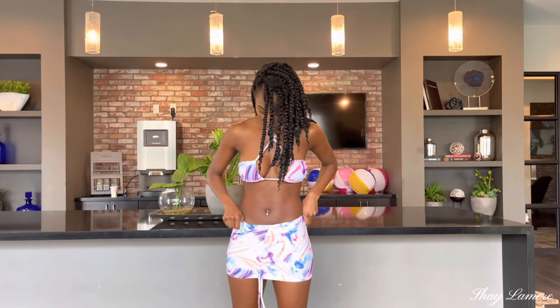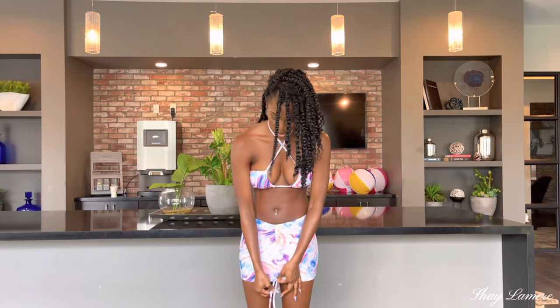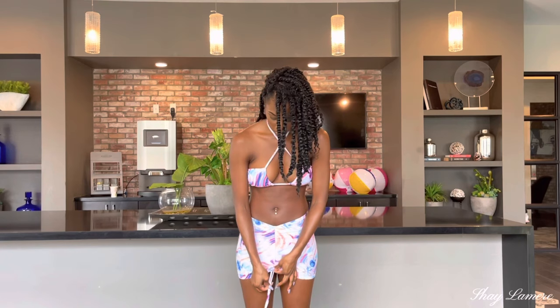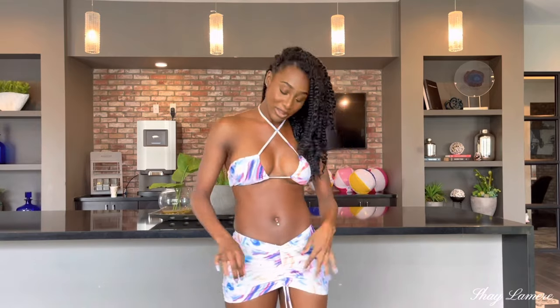Y'all, rotating. Okay. It has a little scrunch on there. You can kind of wear it down, or you can string it up. This one is uneven, so I'm gonna tie it up. Kind of give it like a little tease. Fabulous. I say that wrong on purpose. Trying to be cute. Anywho. I think it's cute. Like, I think it's a really cute piece.